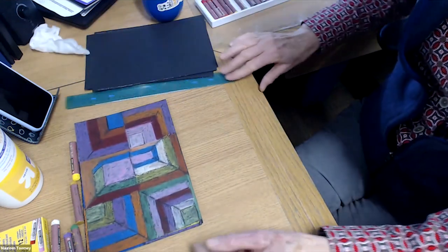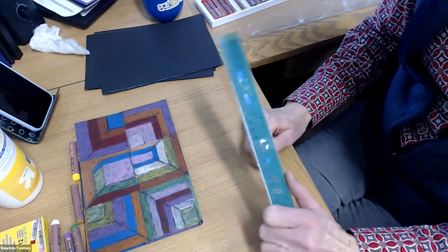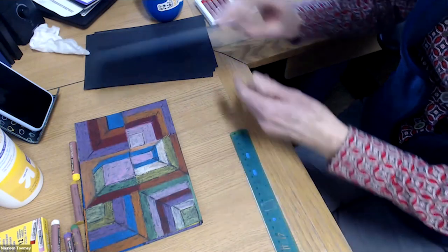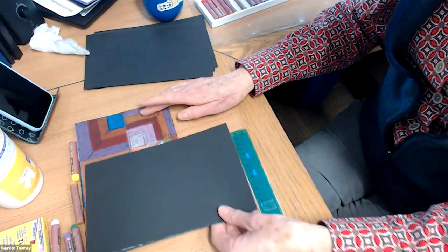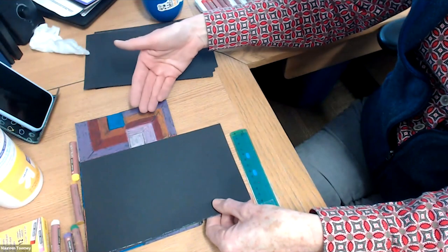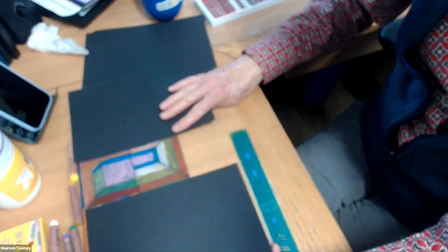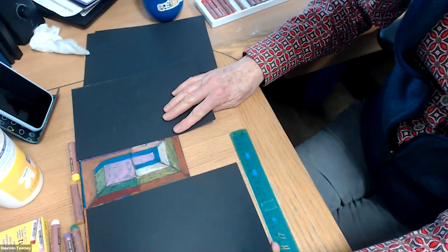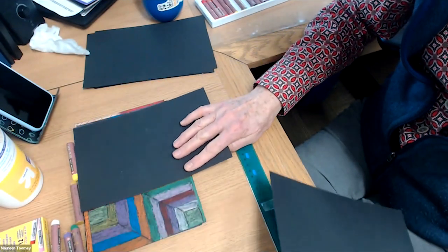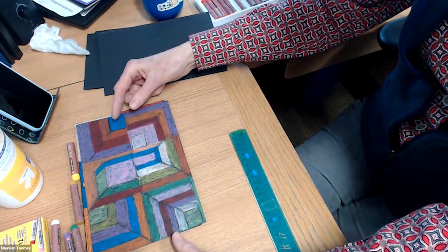This is an interesting one. It doesn't look like there's six squares, but there are. Let me show you with my black paper. I'll block them out. There's the first column, the top and the bottom. Here's the second column. And there's the last column. So there really are six boxes here.